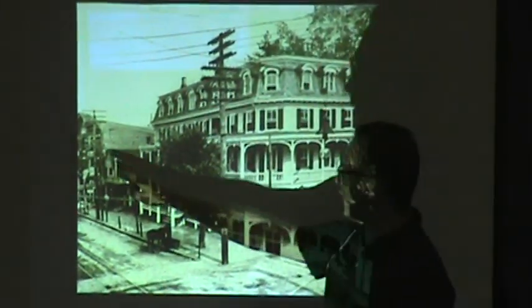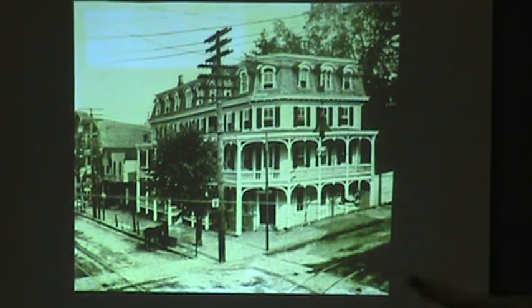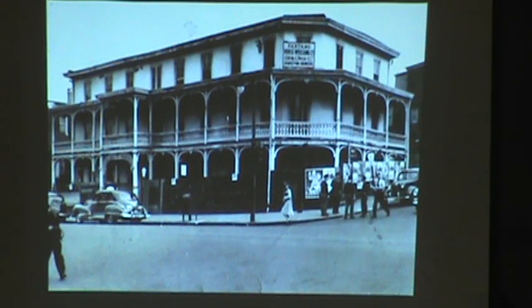Here's the Wall block here. There are little buildings that were stuck in between, and then the Phoenix Hotel. Photograph taken around 1905. In 1949, the Phoenix Hotel had lost a lot of its beautiful architecture already. And this was in plans of already being knocked down. It then also catches fire, and then they were forced to tear it down.